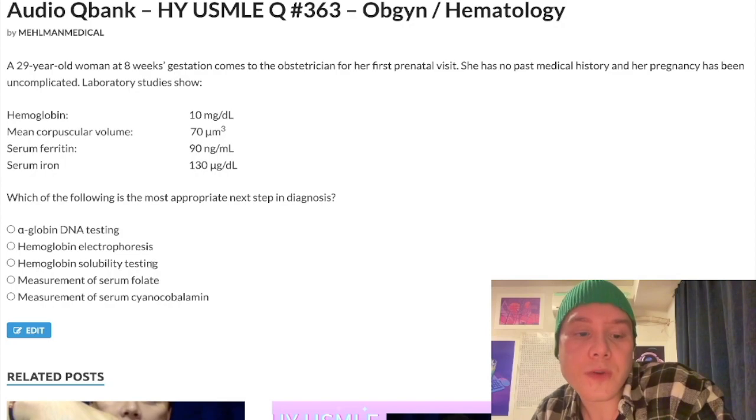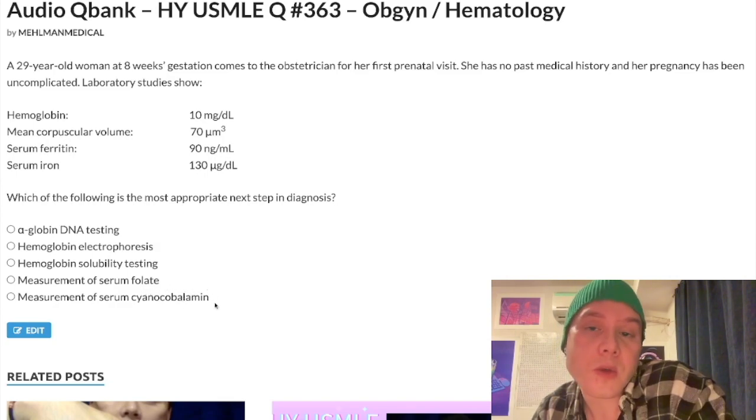Hemoglobin solubility testing, wrong answer. This will never be correct on USMLE. Don't worry about it. D and E, folate and cyanocobalamin, B9, B12 deficiency, you know right away those are wrong because we have a low MCV, not a high MCV. So that's not the difficult part of this question.